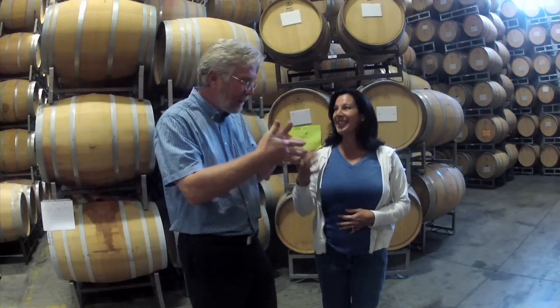So for somebody like me who knows that there's red wine and white wine and they both come from grapes, Don't forget, you can have pink wine. There's pink wine too, see? Learning something new every minute. What are the basic steps that happen when it comes to making wine?